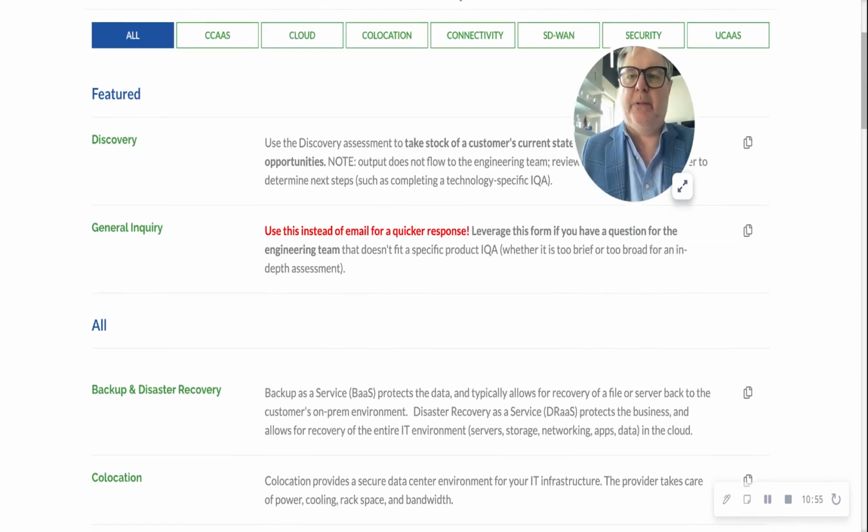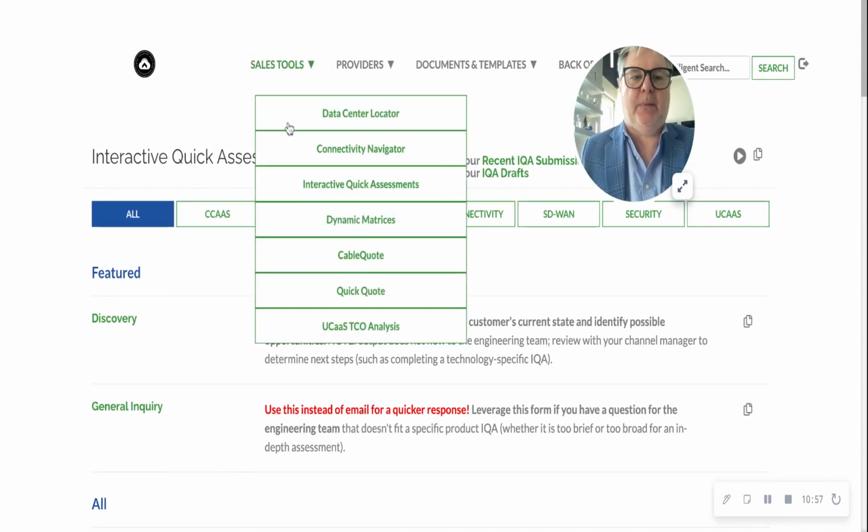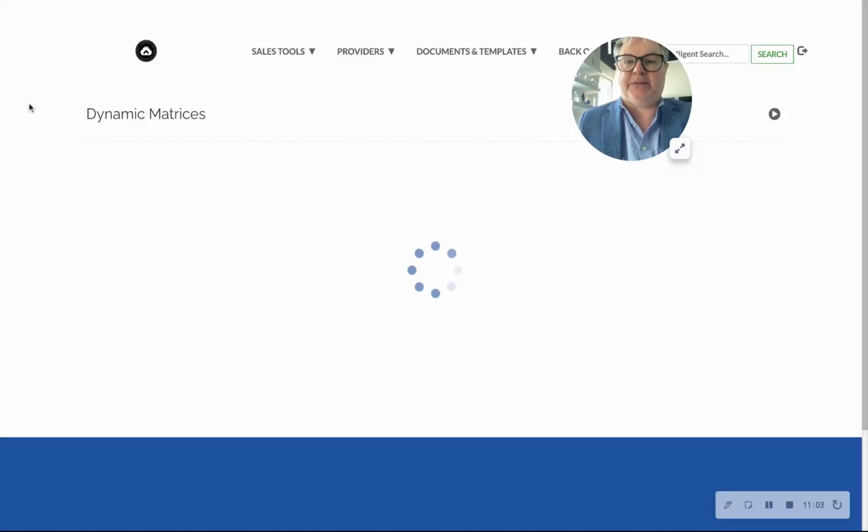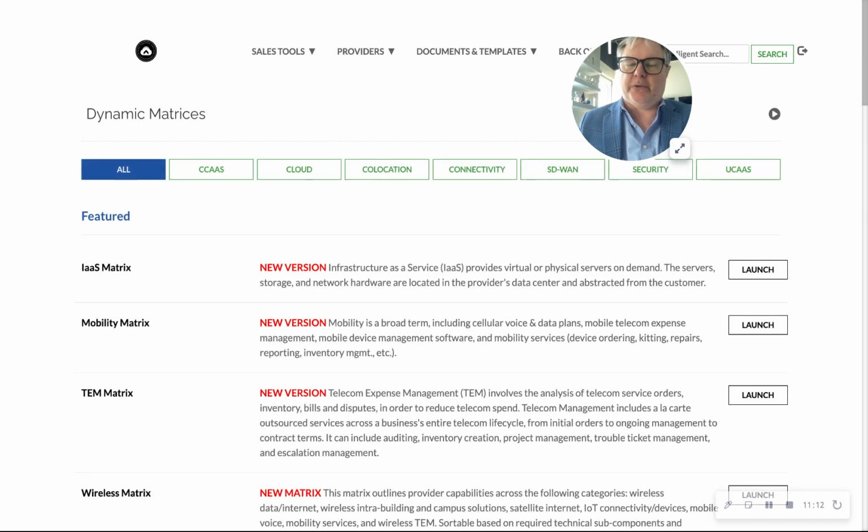The thing I wanted to bring your attention to, and this is, I use the dynamic matrices on every single sales engagement, and I'll show you why in a second. There is no tool on the market in the industry, not Gartner, not any Forrester, not any of those research houses that you talk to, that can down select the market as fast as we can. And let me show you specifically what I'm talking about.